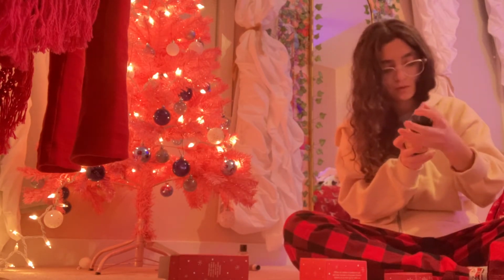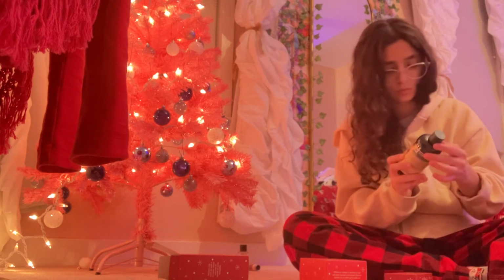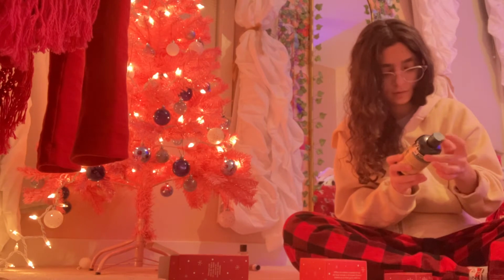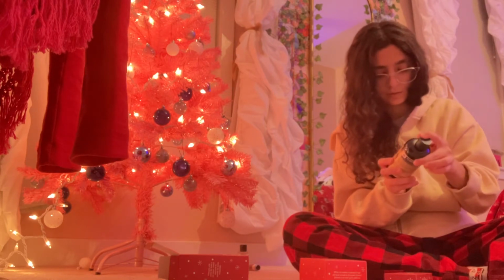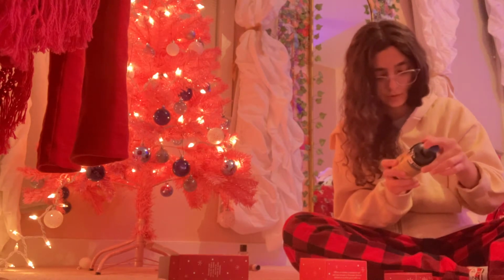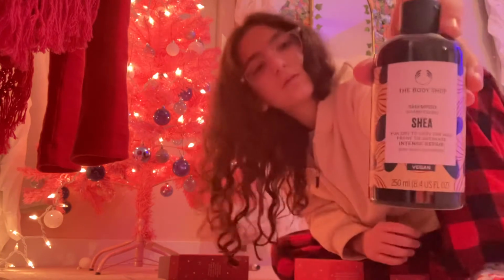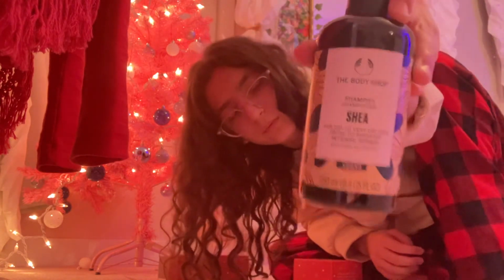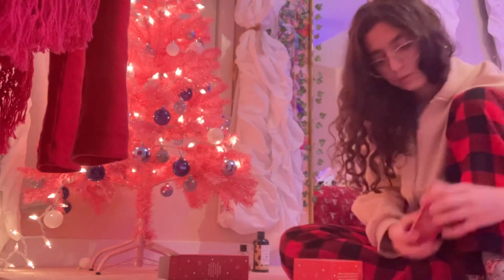Ooh, I got a shampoo. Okay. For dry to very dry hair, prone to breakage, intense repair, with vegan silk protein. Okay, so this is what it looks like. Hold on, it's like in a green bottle. It's really cool. Let's put you there. Now we're gonna open up day 9.